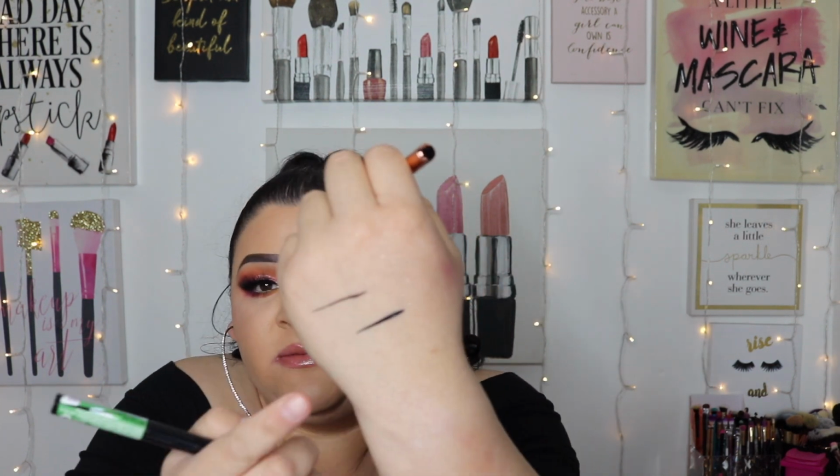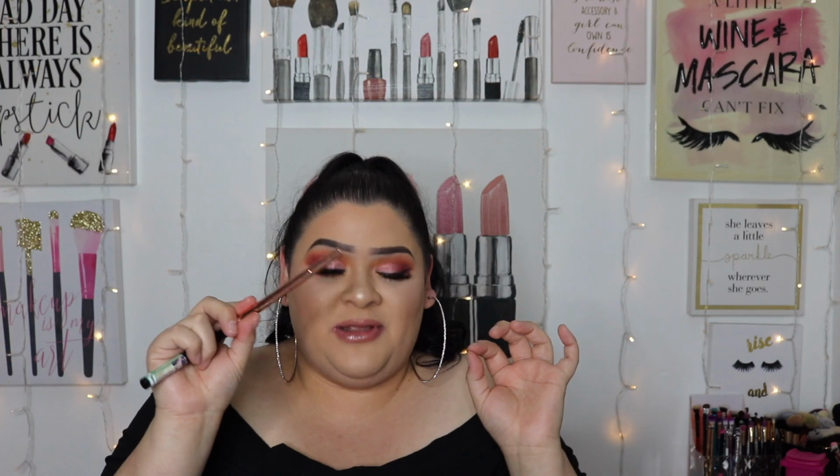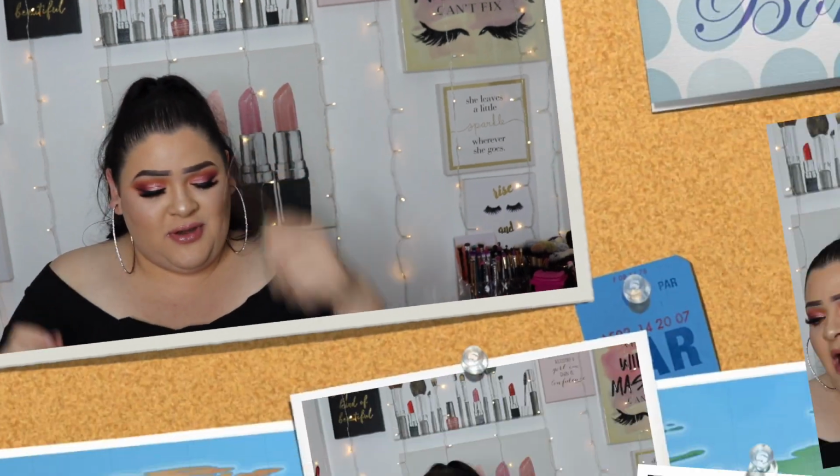This one I would say is much darker because it has more liquid, but if you go over the LA Splash a couple of times, it's really dark as well. And I like that it's so fine that it gives you the sharpest wing ever. So I really like it. Sometimes I use them together: I will do my wing with this one, and then give it that little extra cut and that extra super fine wing with the other one, and it has been my go-to combo.